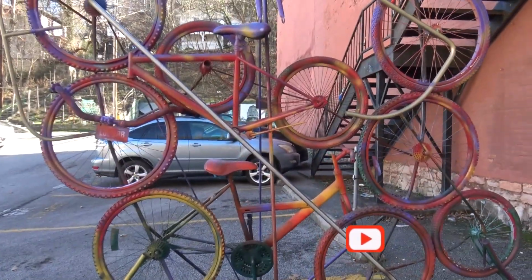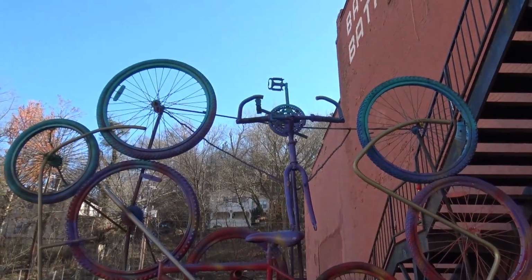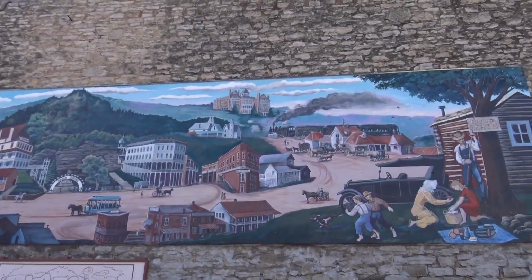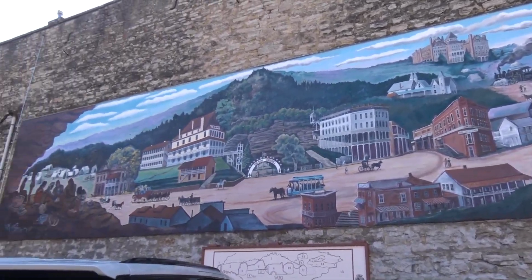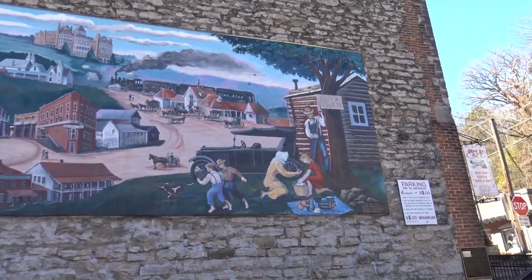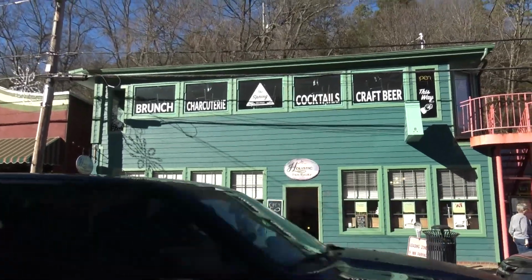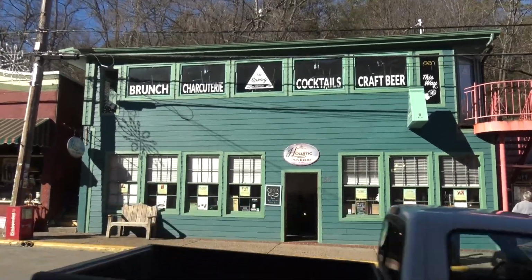We have one bicycle, then parts of bicycles forming up, and then it looks like a person made out of the fork of a bicycle. A cool mural on the side of the building of the first 100 years of Eureka Springs from 1829 to 1929. Town looks a lot different than that nowadays. When I came to Arkansas, I wasn't expecting to find spots that do brunch and charcuterie.